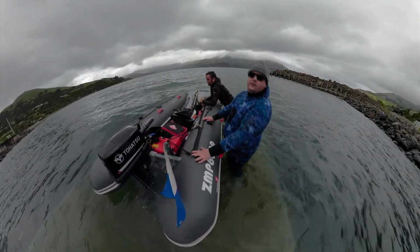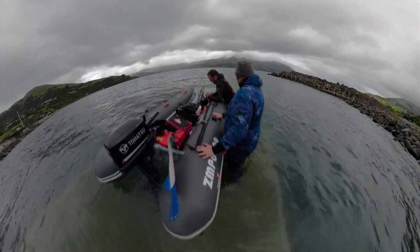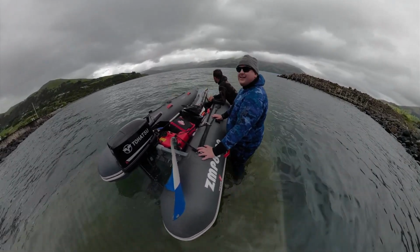Well, we're here. Wainui, it's cloudy. I think it'll be alright. What do you think? Feels fishy.